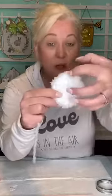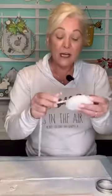So see how it's coming together? You can make it as thick as you want. You got to know though, when you're doing it this way, the thicker you go, it's going to get wider. So it's not going to necessarily get thicker here, but you can get it to whatever point you want. Okay, so that's one bunny butt. And then you just take the glue and glue your little piece to the back.